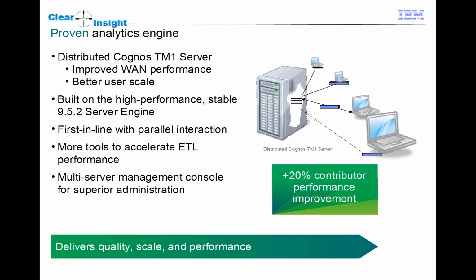And it provides improved performance for remote users. It's at least 20% faster now for planning contributors. In addition, we have enabled first-in-line parallel interaction, an approach that increases user throughput when more users are accessing the server and doing what-if analysis and read-write on the server. We've also included a new management console that enables you to look at multiple servers at the same time on a dashboard, gives you more detail into performance and memory metrics on your servers, helps you detect user contention issues, and even does a health check on the user interactivity.